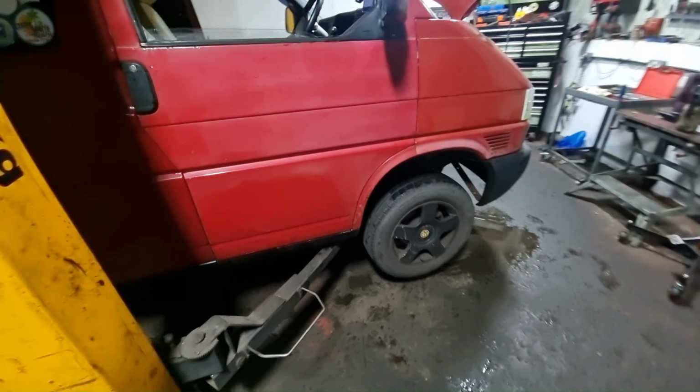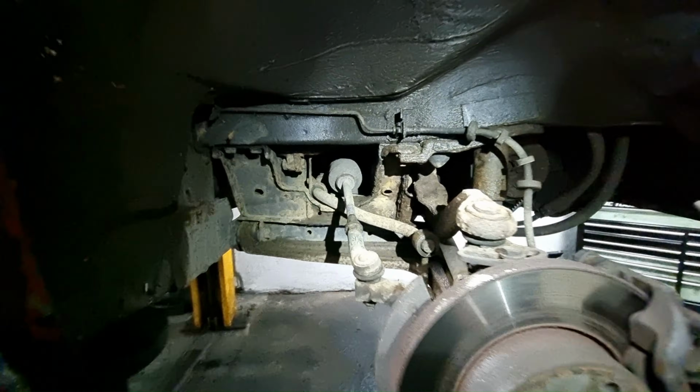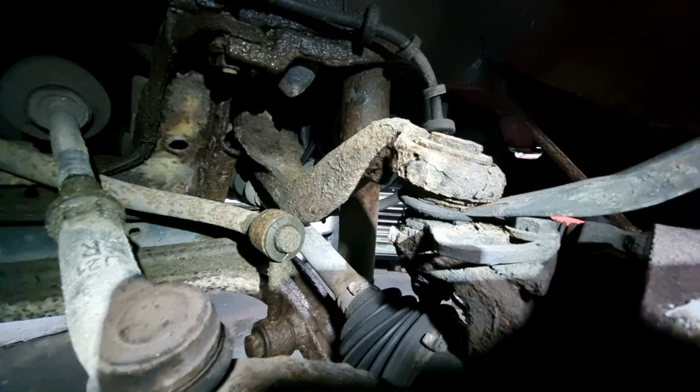Right, let's get this thing a bit more set up. Go get my tools and start ripping this thing apart. So, see you when this thing's got no wheel. Well, I might as well try and show you. Try and keep this as steady as I can.